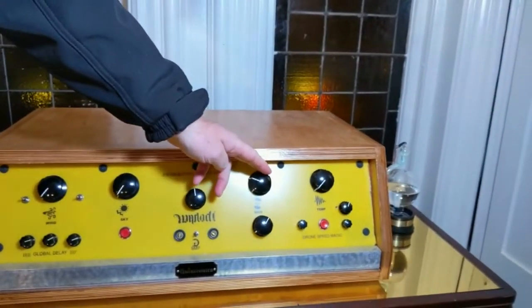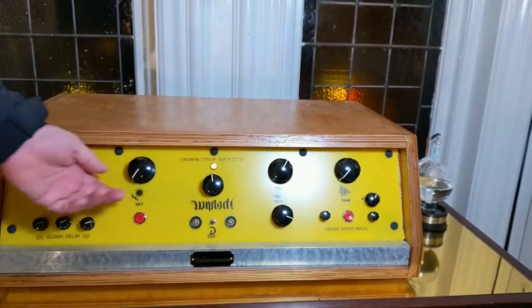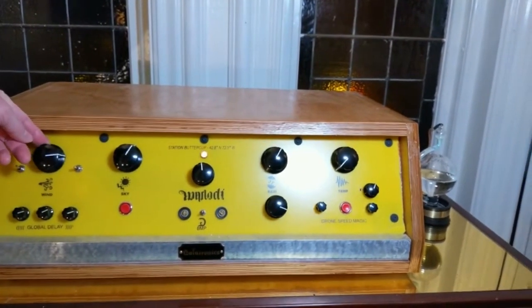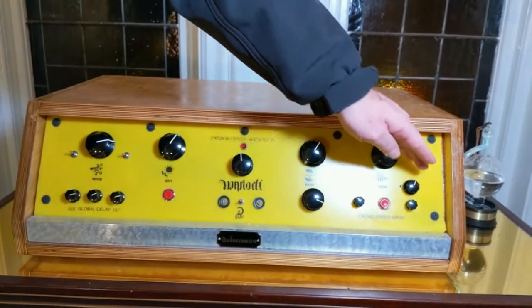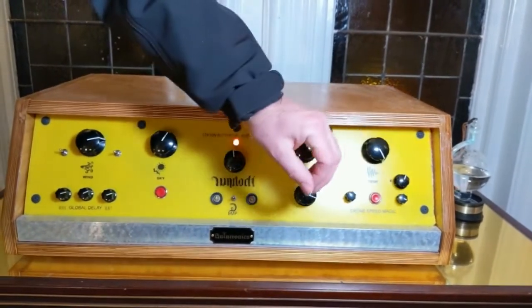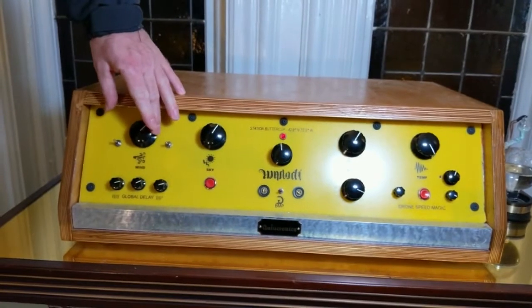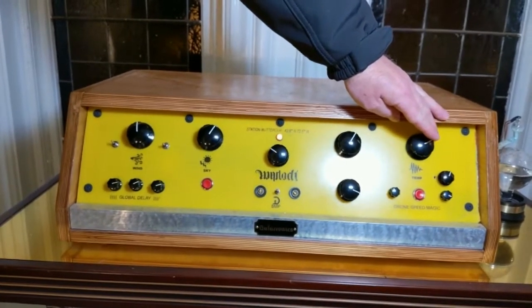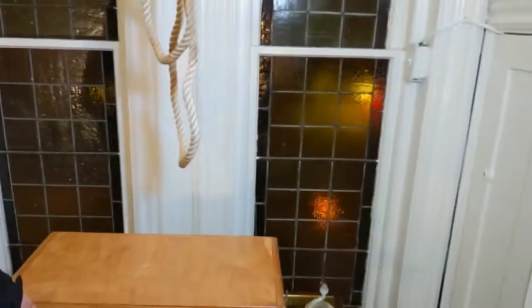All right. Have a lot of fun with that. Come down and mix your own Pink Floyd album here at Epsilon Spires. All right, very cool.